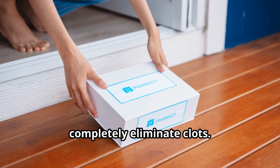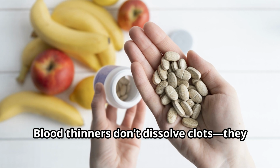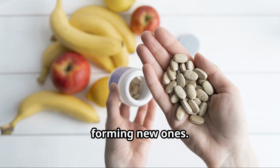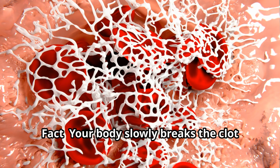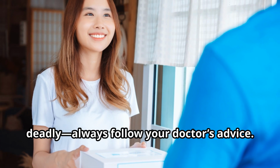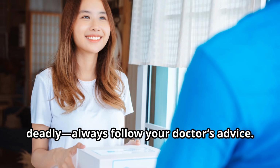Myth number 4. Blood thinners completely eliminate clots. Not exactly. Blood thinners don't dissolve clots. They only prevent them from getting bigger and forming new ones. Fact, your body slowly breaks the clot down over weeks or months. But stopping medication too soon can be deadly. Always follow your doctor's advice.